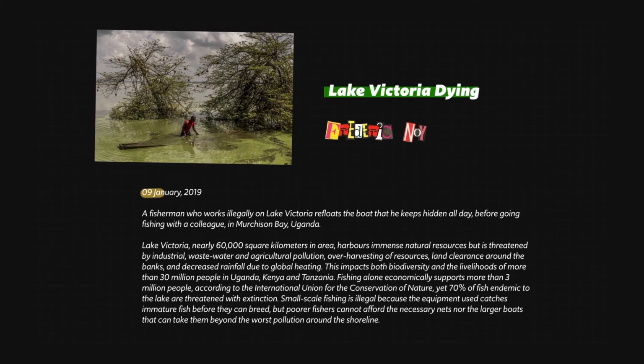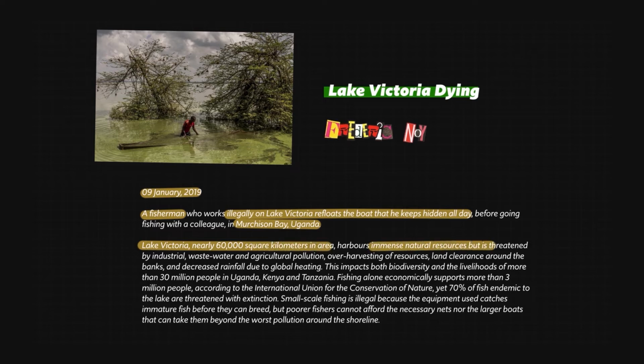9th of January 2019. A fisherman who works illegally on Lake Victoria refloats the boat that he keeps hidden all day before going fishing with a colleague in Murchison Bay, Uganda. Lake Victoria, nearly 60,000 square kilometres in area, harbours immense natural resources, but is threatened by industrial, wastewater and agricultural pollution, over-harvesting of resources, land clearance around the banks and decreased rainfall due to global heating. This impacts both biodiversity and the livelihoods of more than 30 million people in Uganda, Kenya and Tanzania.